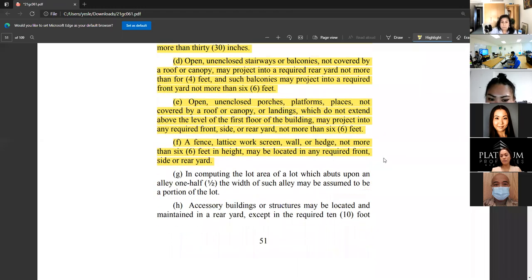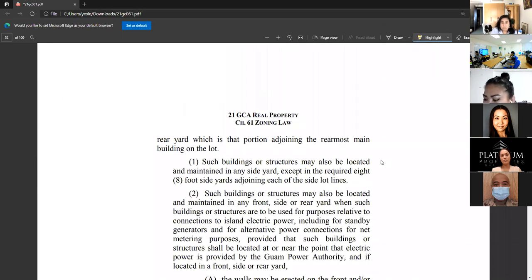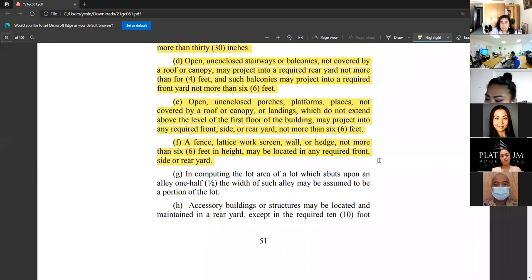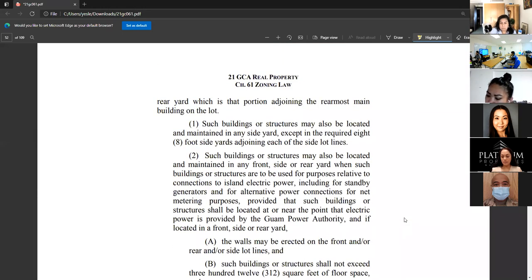Okay, so these will be, let's see the others. I will read the G and H. G, in computing the lot area of a lot which abuts upon an alley, 1/2 the width of such alley may be assumed to be a portion of the lot. H, accessory buildings or structures may be located and maintained in the rear yard except in the required 10-foot rear yard, which is that portion adjacent to the rearmost main building on the lot.